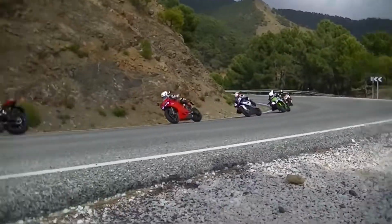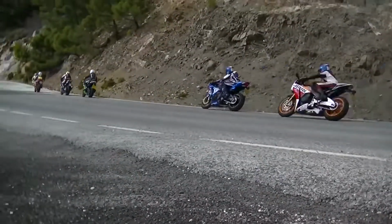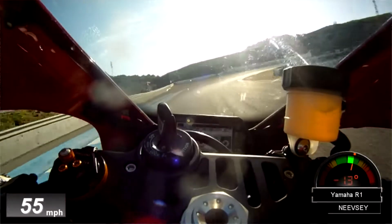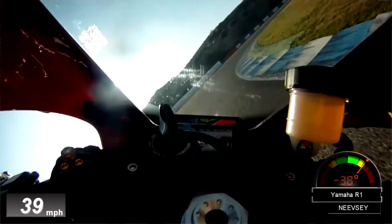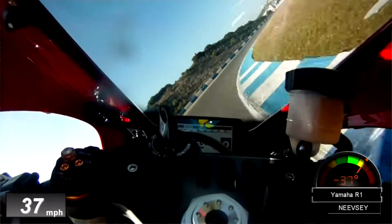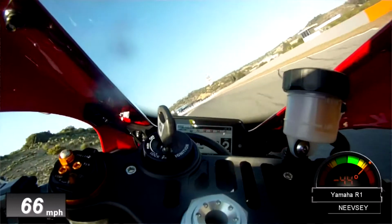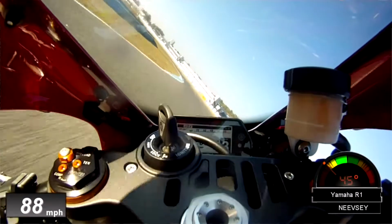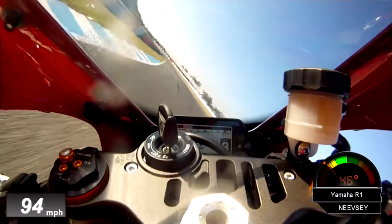Two days around Jerez circuit, a day spent thrashing around the mountain roads of southern Spain, and one clear winner. Yes, the Yamaha R1 has beaten its 1000cc rivals for the first time since 2009. Now the R1 is the fastest around the track. It handles like a 600, it's got incredible electronics, it's got lots of power, really good handling, and it makes a really good road bike as well.